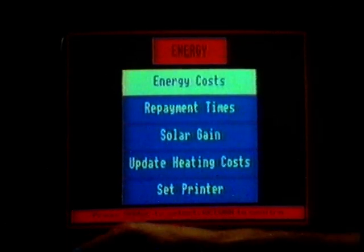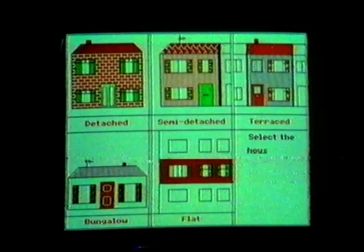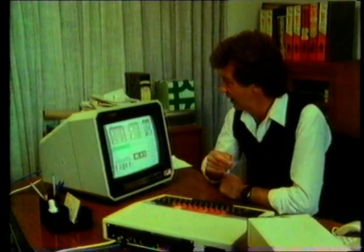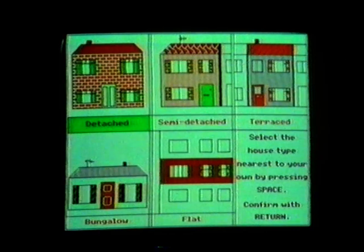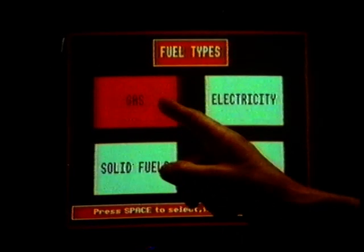You can stop the loss of heat energy by putting insulation between the inside and the outside of the house. What you save on fuel bills depends on the type of house and the type of fuel. Let's try a semi-detached house with gas heating.